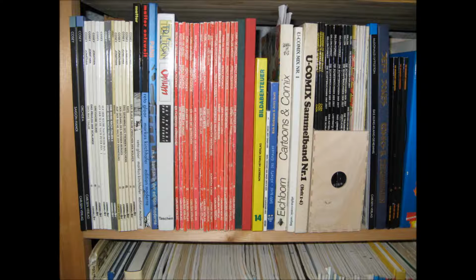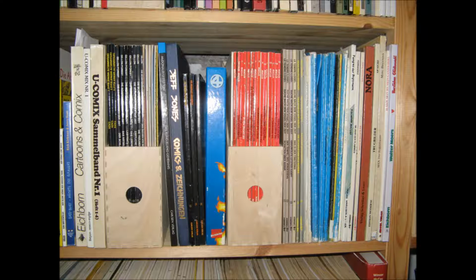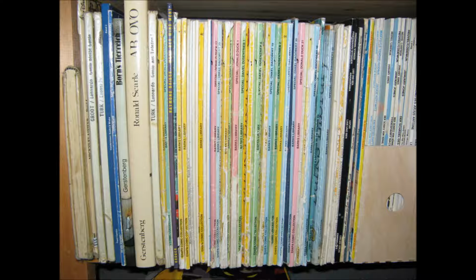And moving down, there are more comics I bought many times before, many years before. There is some really old stuff, and down there is the Entenhausen section. It's Duckburg in English, Donald Duck and the Carl Barks stories. And I have Asterix too, and Lucky Luke.